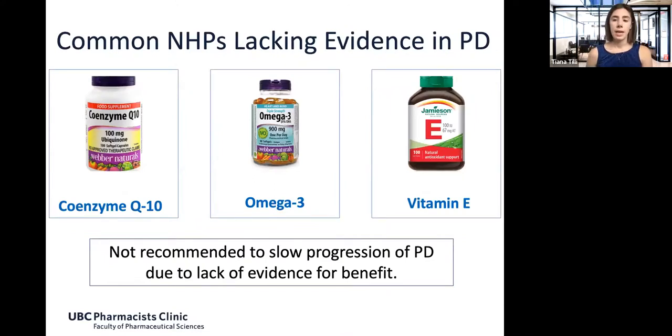Okay, so some common natural health products that I get questions about or people are taking, but they're lacking evidence to help with issues associated with Parkinson's disease are on this slide. So if you're taking coenzyme Q10, omega-3, or vitamin E, specifically to slow the progression of Parkinson's disease, the Parkinson's guidelines don't recommend these, and that's because there's a lack of evidence for the benefit in this particular condition. So some people might use them for different conditions, but if you're taking it strictly to slow the progression of Parkinson's disease or for brain or memory health, that's where there's not as much evidence. So make an appointment or speak to your pharmacist about how you can see if it's right for you, or even stopping it might be right for you.